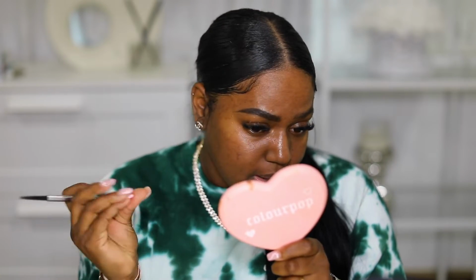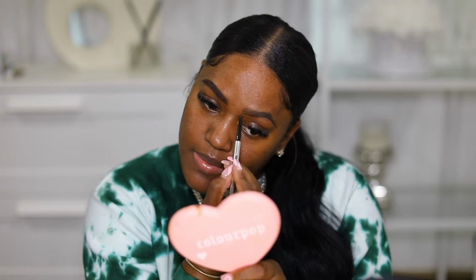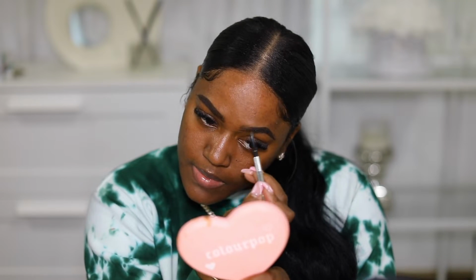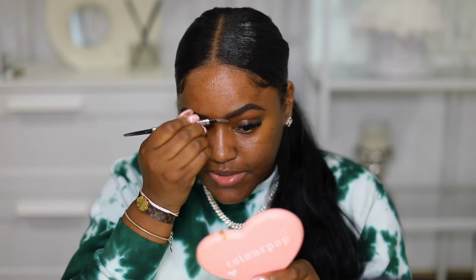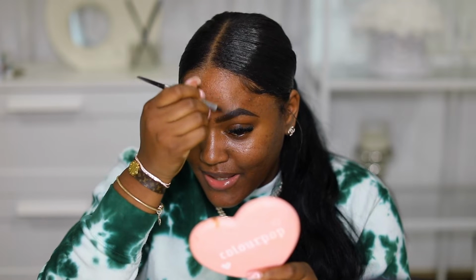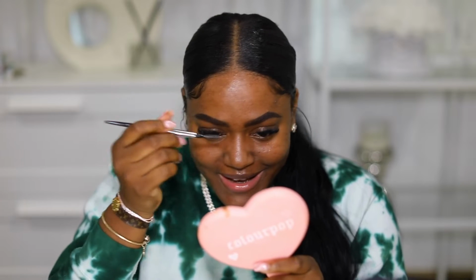Alright, brow 1 is done. I'm gonna do, is that an eye? Ew. Alright, I'm gonna do this brow real quick. And then we're just gonna comb it out. The mirror that I'm looking into right now is so dirty. It looks like one of those mirrors at Chuck E. Cheese where you could barely see yourself. I need to clean this.